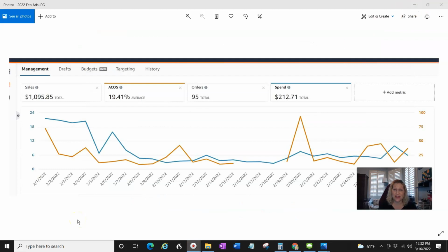Here's my advertising cost, and it was $212.71. And actually, that was fairly high for me in February. I usually try monthly to be about $150. Over November and December, it's definitely higher because that Q4 season, I'm definitely spending more because there's more buyers out there. But over the year, I pretty much average somewhere about $150.